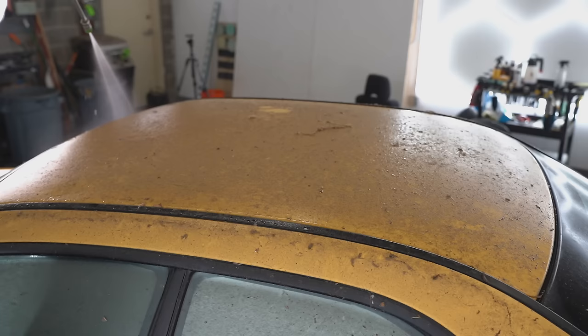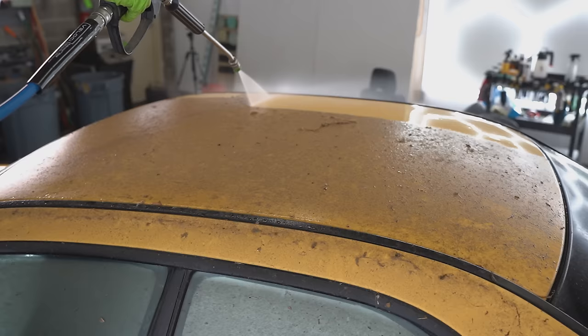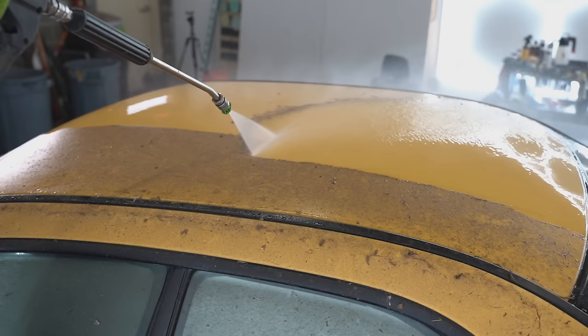And lastly, we hit the roof, but as you can imagine, in the real world we wouldn't hit the roof last, we would start there. But if we did that first, all the dust on the car would have gotten washed away and you guys wouldn't get to see this awesome detail.